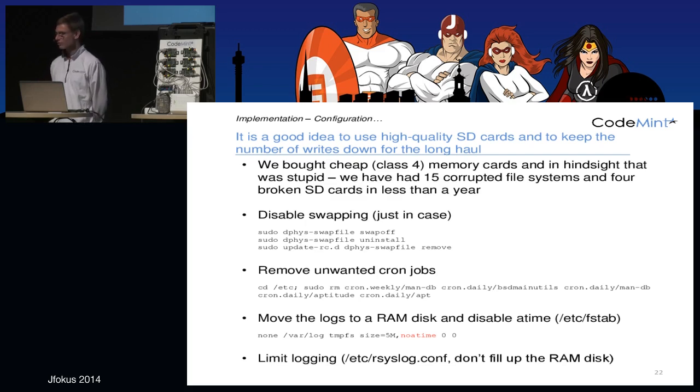Also, there are several cron jobs by default that you don't need. You don't need to update the man pages every day, and you don't need to connect to the internet and download new packages or something, because you will be doing that manually when you need it instead. So those go away. Then one very useful thing is to edit /etc/fstab and create a file system for /var/log, so that all logs go to RAM instead of to the SD card.